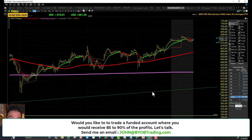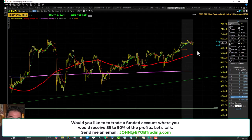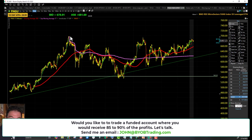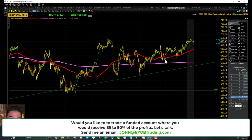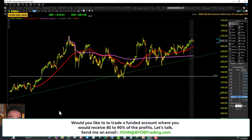Price action for FNGU. Price is moving up, making higher lows and higher highs. Higher lows, higher highs. Bullish environment. Up over 200 SMA. Bullish environment. All of that over all-time high anchored VWAP. Also bullish environment. They're moving up and they're holding the higher ground. That's exactly what we want to see.